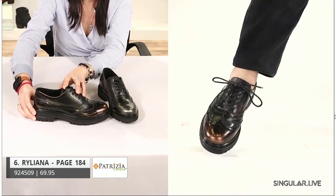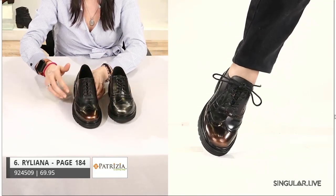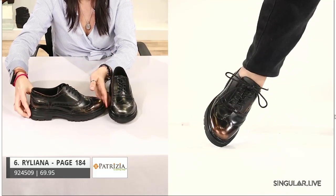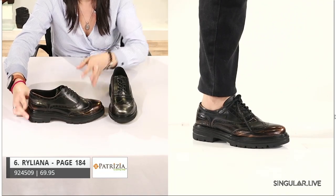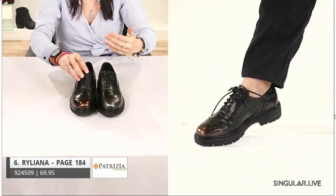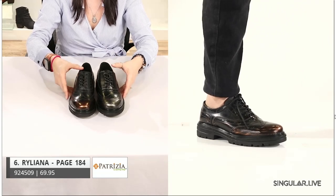If I turn this around, and you can find it in pewter as well. You can see all the detailing of a men's Oxford with the punch out all around, and there's this nice comfortable platform for a cool styling. So this is a very versatile style that you can wear whether with pants or dress or shorts. This can go with a lot of outfits.